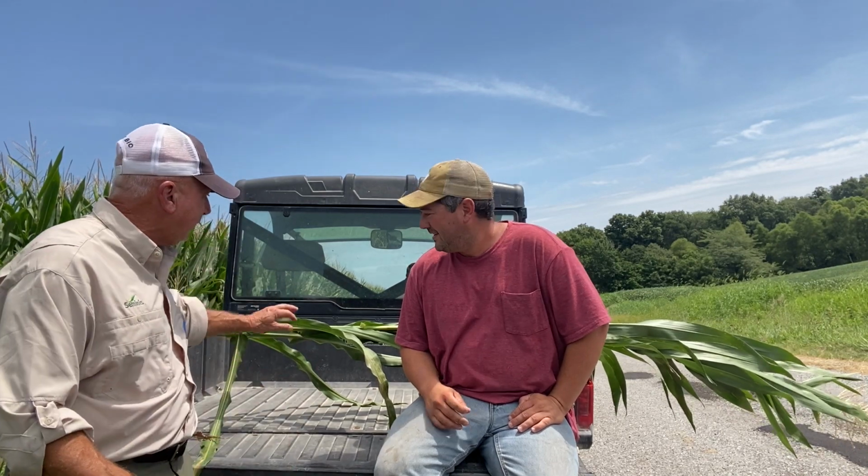Once again, we'll be working with Bryan the rest of this year, next year. You can see the corn plants here. We're taking samples today out of Bryan's fields. All these samples are going to be analyzed, just going to add it to our data package. We're looking for that consistency. We're looking for consistent product performance. We're understanding the parameters under which it works, and we're having some fun along the way.